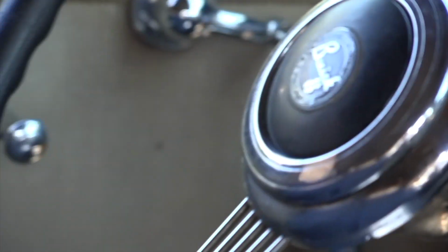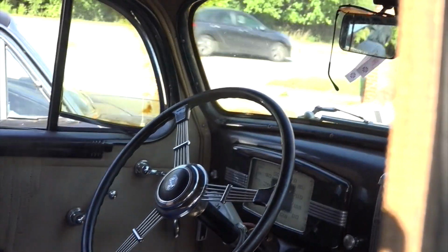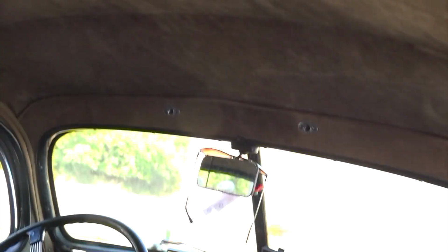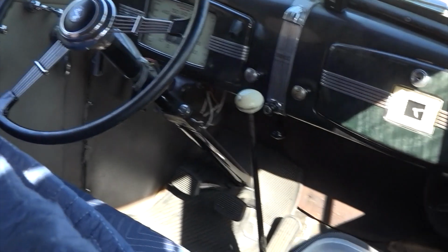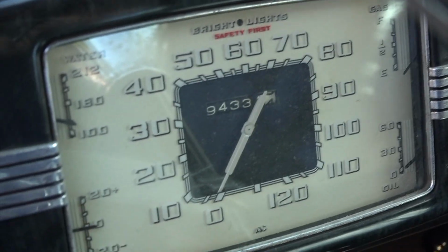Now the steering wheel looks like the same one they used on Cadillac. Well, that banjo type steering wheel was popular in the mid-30s. Gave you a little bit of flexibility. It was kind of different from what had been used before. And if you go over the other side, you can see that it has all 4 gauges, which all work. There's a speedometer and an odometer.